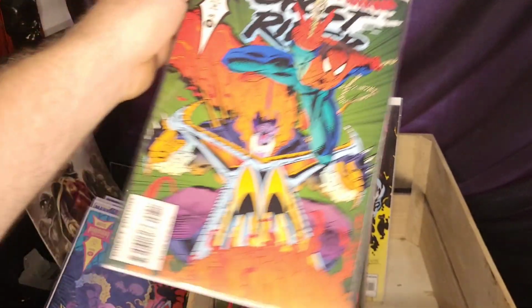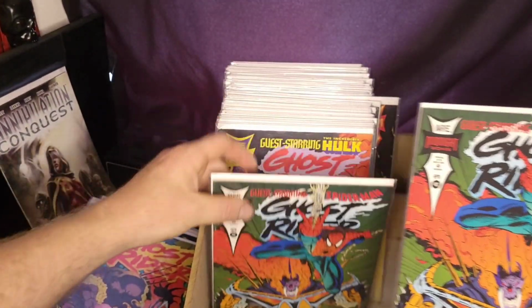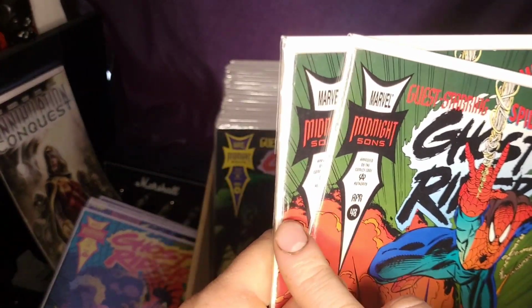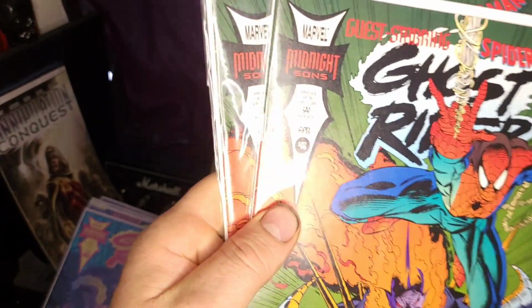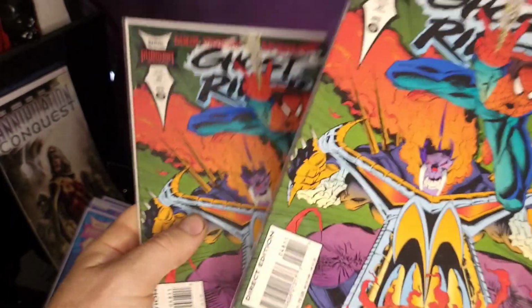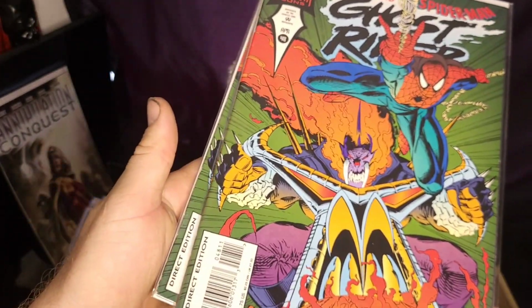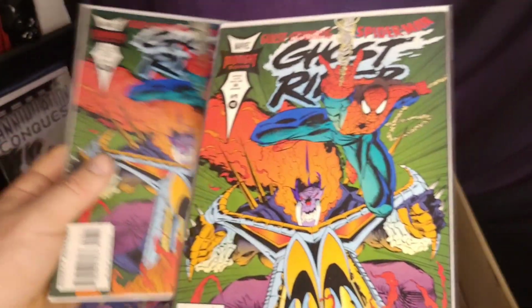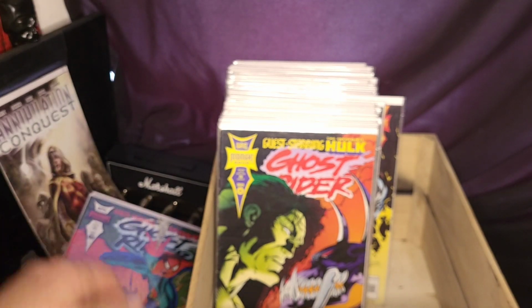I've got 2, apparently. I actually forgot I had 2. You can see why I got the second one, because there's huge spine ticks in one of them. So I picked this one up just to get the better copy, really. Let's be honest, the 2 very cool covers. I need to sort out what I've got doubles of and what I don't. I forgot I had that.